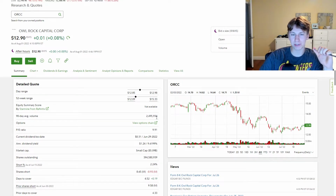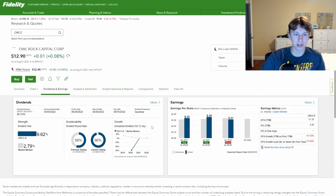Average volume doesn't matter as much with these because you're not really going to swing these, in my opinion. Typically you wouldn't. You would be a lot less profitable than swinging other larger cap companies, and especially some smaller cap ones. Market cap $5 billion. Again, this is a little bit low, but that's what happens when you have a newer stock like this one. And then short interest and all of that, which isn't as important to me on these Roth IRA longer term stocks. So we're going to jump into the dividends and earnings.